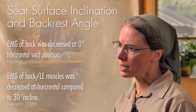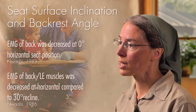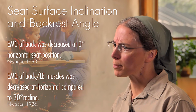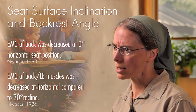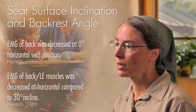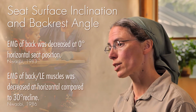Although from the 1980s, these studies are still relevant. The 1983 study trialed 7 different combinations of seat inclination and backrest angle and found that the horizontal position relative to gravity decreased tone. The precaution here with the 1986 study is that the reclined backrest position may increase tone. So when a position of rest is needed, use posterior tilt in space rather than recline, which may trigger extensor tone.